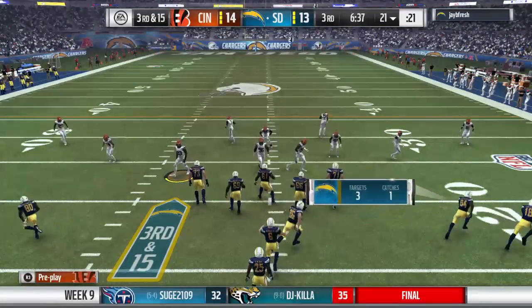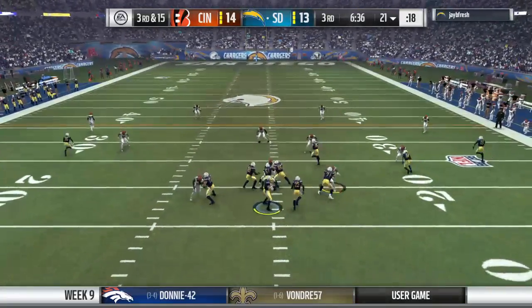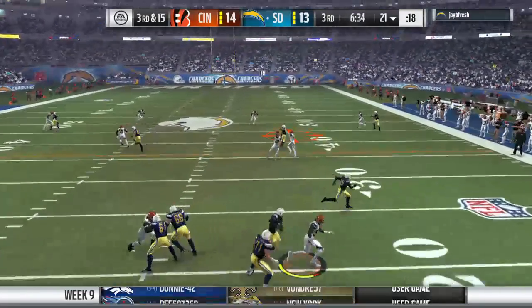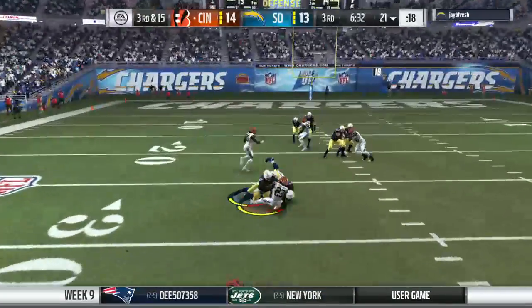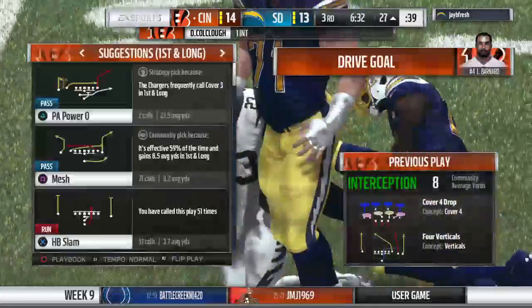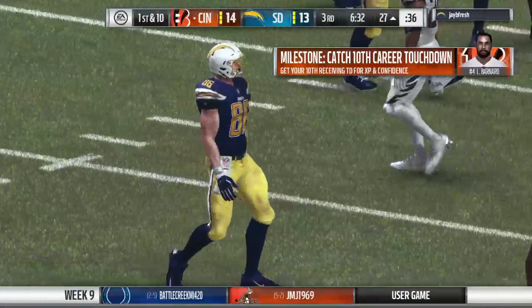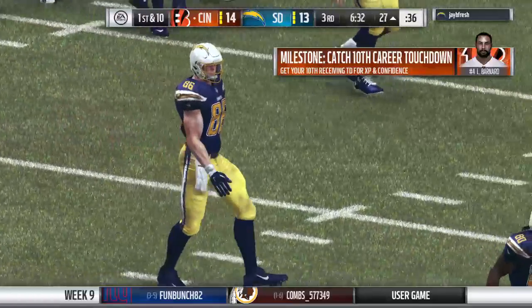Now they'll look to convert here on third. They're going to look to throw. Into double coverage, and it's intercepted. A great read, and it's picked off. And he's able to get it back to right around the 27. So here are the Bengals now as they get their first possession of this second half.